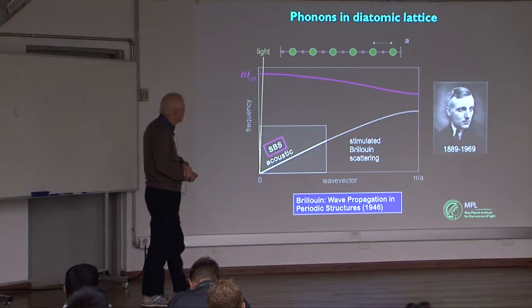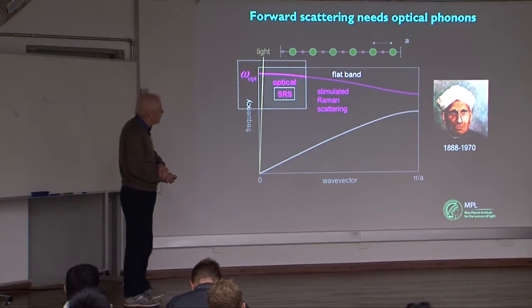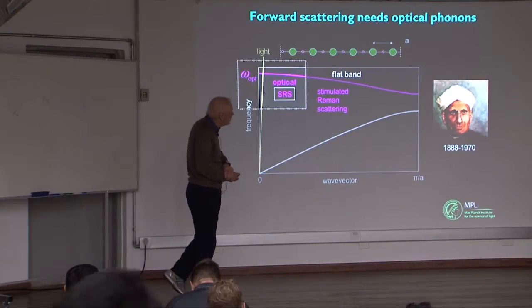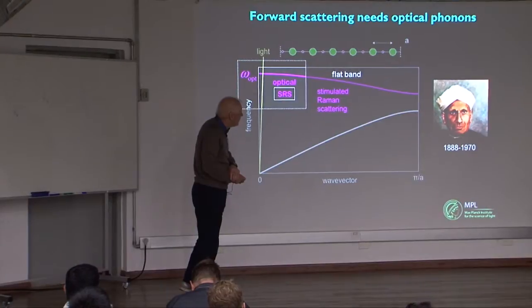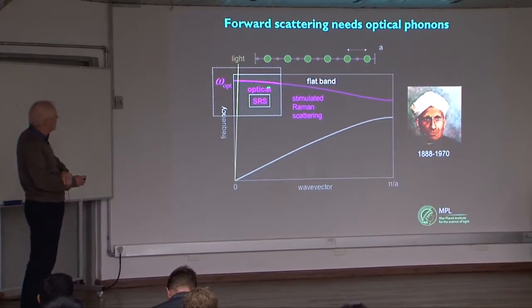There's a picture of Brillouin, 1889 to 1969. So we jump up to the top, and now we have Raman, 1888 to 1970, so he lived a little bit longer. Oh, he lived the same length? No, a little bit longer, 2 years longer. This is Raman scattering, and this all happens up here with optical phonons.